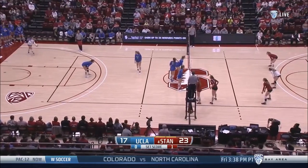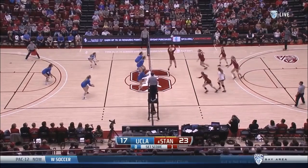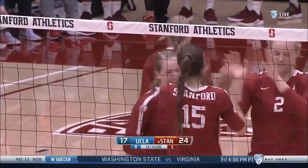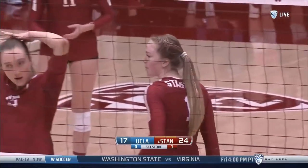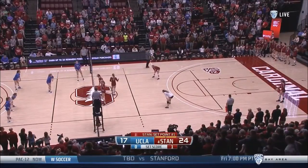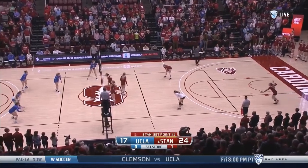13 aces on the season for the sophomore from Manhattan Beach to the 10-foot line. Over on 2. Haven't seen Gray do a whole lot of that this afternoon, but a very good attacking setter, Jenna Gray. Yeah, she really hasn't needed to do that. It was just a matter of time before she double-handed that ball over. Set point for the Cardinal. Hitting .684 this set.